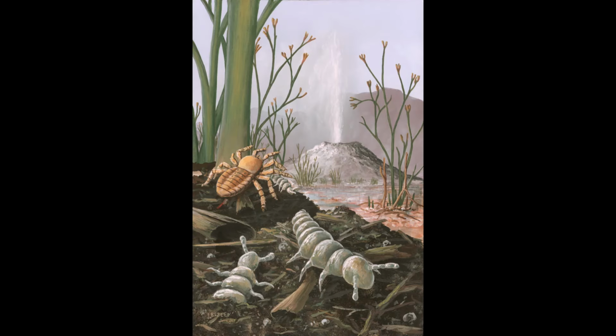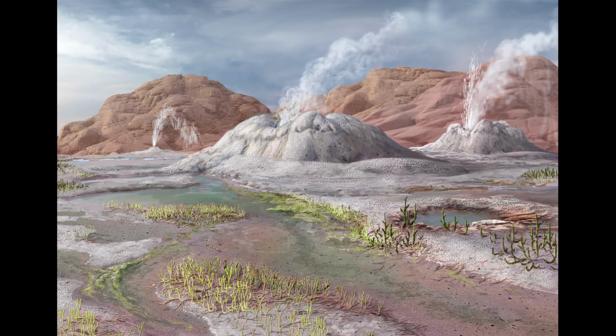The earliest hexapod fossil is the collembolan Rhyniella from 410 million years ago. This fossil hails from a Scottish geological formation known as the Rhynie Chert. This formation dates to 411 to 407 million years ago, which is the early Devonian period, and appears to preserve a very early terrestrial community.